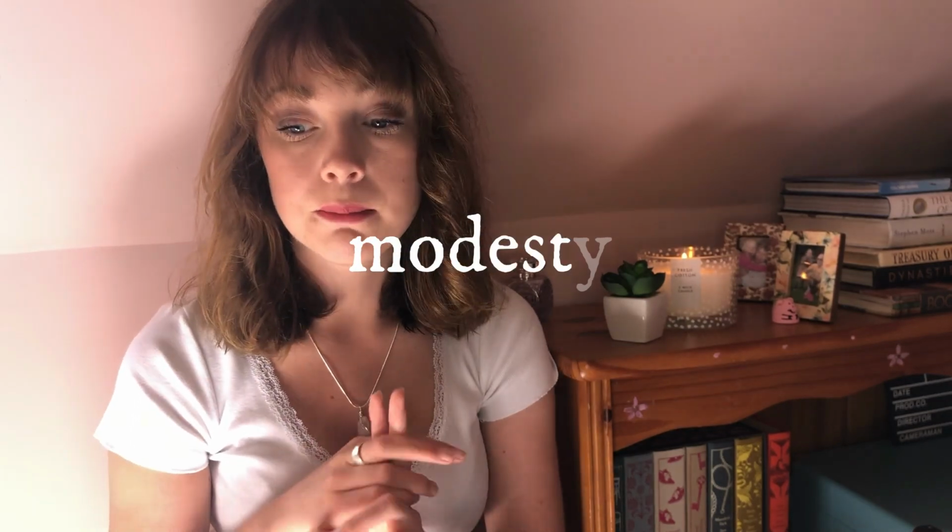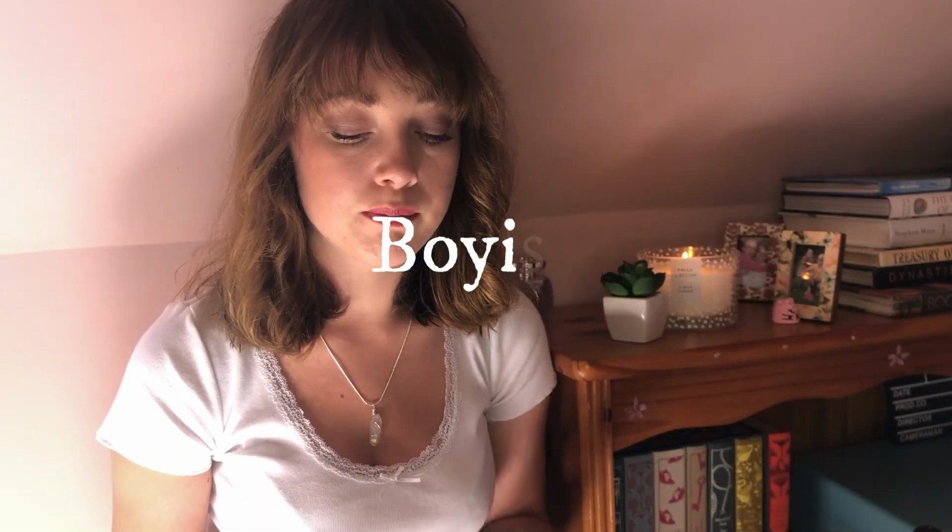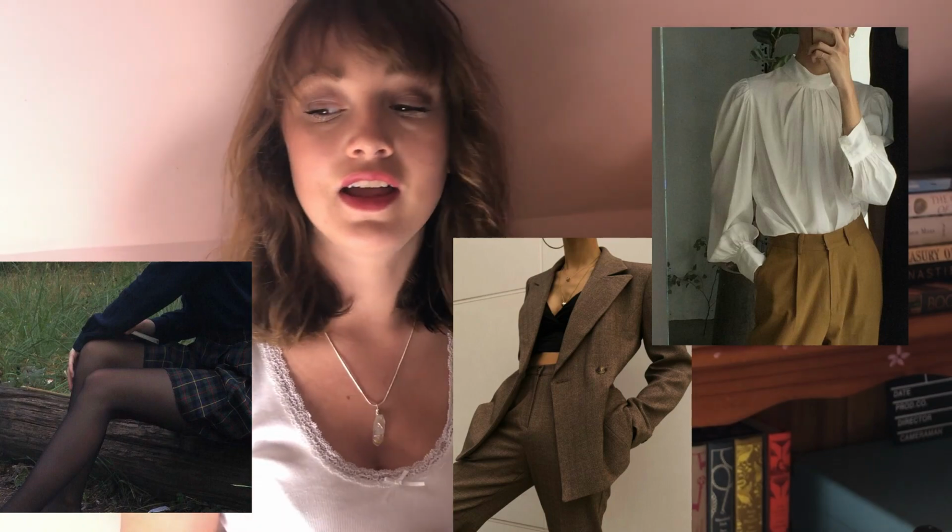Rule 2 is modesty. So there's not a lot of skin showing in dark academia looks. You're supposed to be covered, you're studious. It's a professional kind of outfit. Next one kind of goes into modesty, but boyish. You want lots of trousers, high necks. That's kind of why you want to be covered, because you're copying kind of the traditional suit look, and you can add a bit of femininity in here and there, as I'm going to try and do. But generally the shape that you're going for is quite a boyish shape in your outfits.